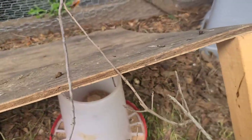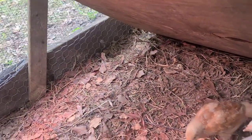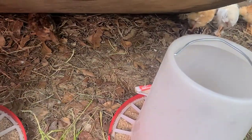Denver, stop chasing the ducks. It's hard to have a bird dog that chases. That's another quail egg over there. Two quail eggs. I'm hoping that they will hatch shortly, because I want some more quail.